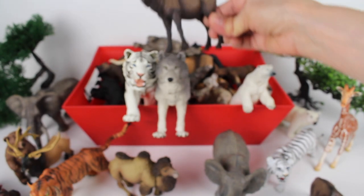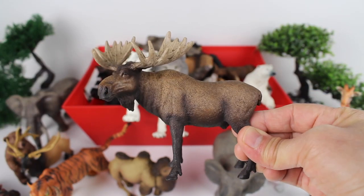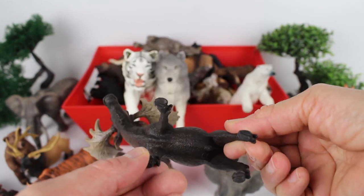Here is a moose. We also have moose in our area. These are the antlers. Another ungulate.